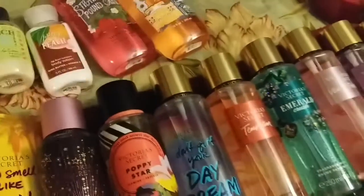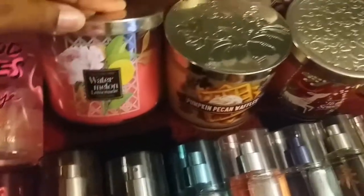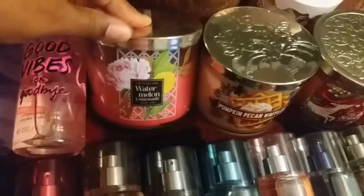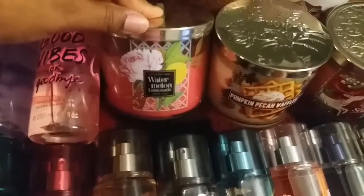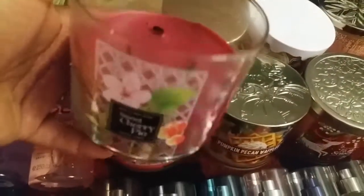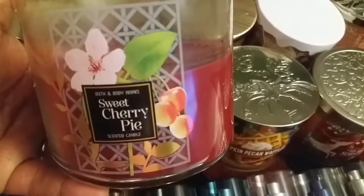Okay, now we're gonna move over here to my candles, what I do have. Like I said, I gifted my sister some. So I have the watermelon lemonade, and I hardly burn my candles, you guys, so they're practically brand new. This one right here I think gets burnt a lot more because it's down there like that. This is the sweet cherry pie.